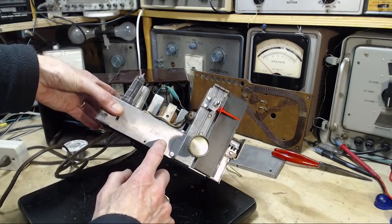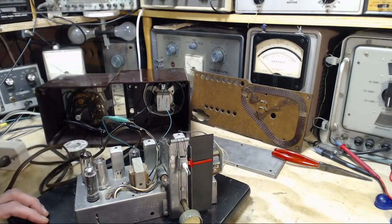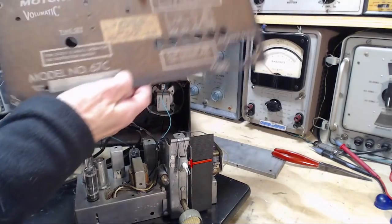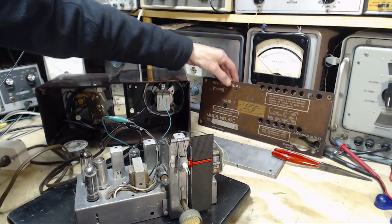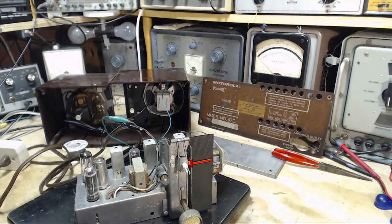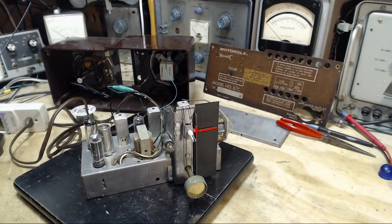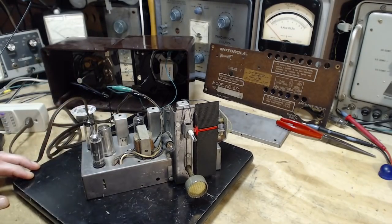27D 63 4281. Whatever that is. But we know the name of this radio, the model number is actually 67C. Okay, I'm off to hunt down a schematic here. Well, I looked long and hard for a schematic for this radio. I could not find one.